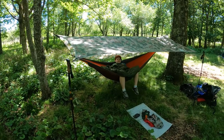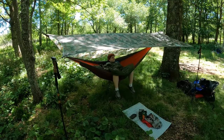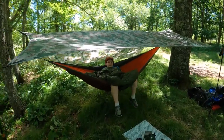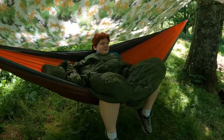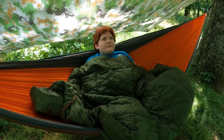Got my hammock set up for the night, and my family's come up to visit me halfway through the Shenandoah National Park hike, and Gunnar's testing it out for me. Testing out Daddy's comfy hammock. Is it comfortable? Is it going to work for me tonight? I think so.